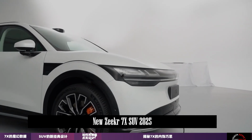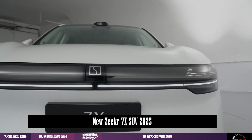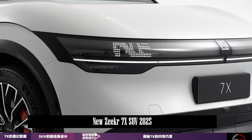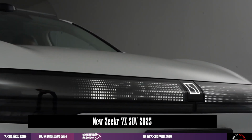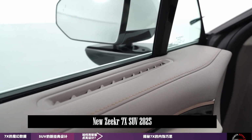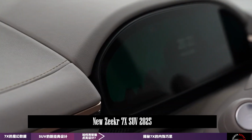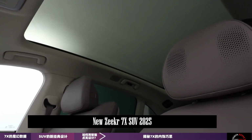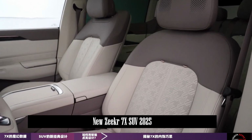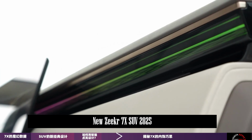As standard, the rear-wheel drive models are equipped with a drive motor with a maximum power of 310 kilowatts. The four-wheel drive model adds a front-wheel drive motor with a maximum power of 165 kilowatts. The total power is 475 kilowatts, and the official 0 to 100 km per hour acceleration is 3 seconds. In addition, the new car also has optional air suspension to cope with different road conditions and driving scenarios.